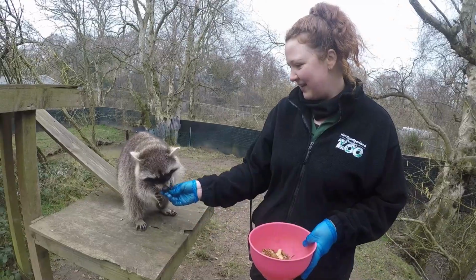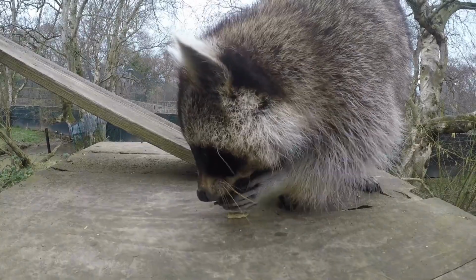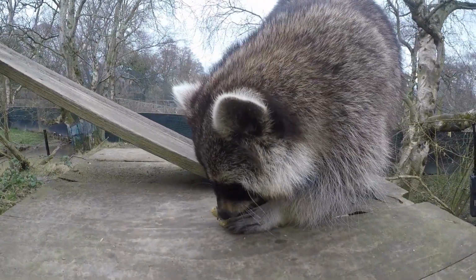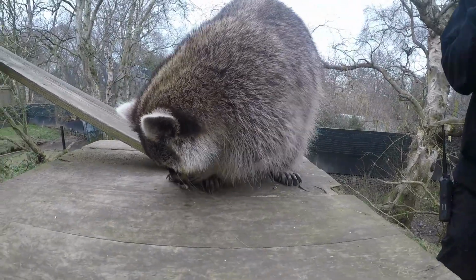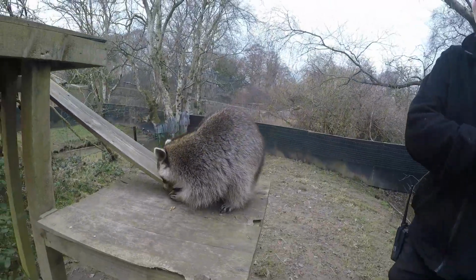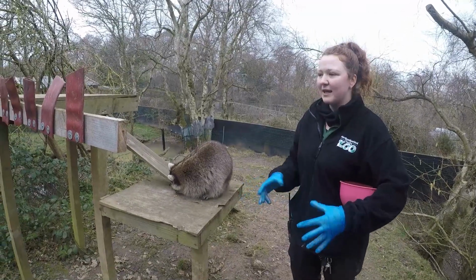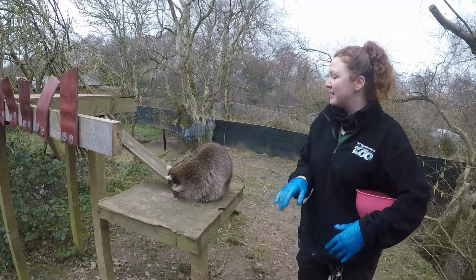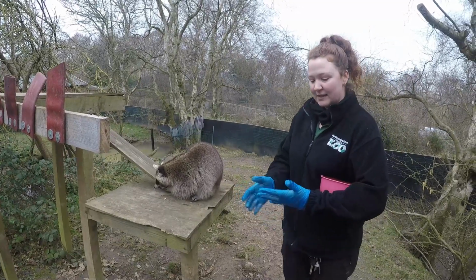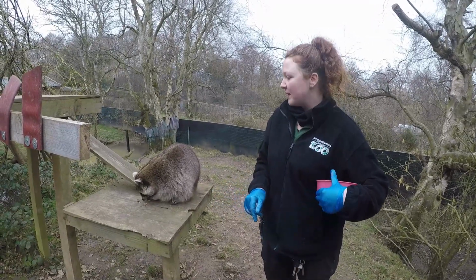Here you go. So they've got very strong jaws for breaking open those nuts, which they would also use to break open things like shellfish, and they would find these in rivers. They can use their little paws to get into water, and when their paws go into the water, it increases the sensitivity on their feet, and it makes everything a lot easier for them to find. So you will see a lot of videos of them using their paws in water, and that is because of these little hairs that they have, and because they can then find things on the riverbeds.